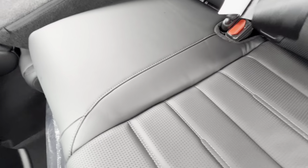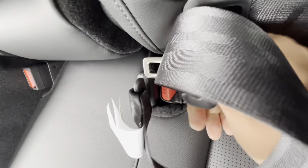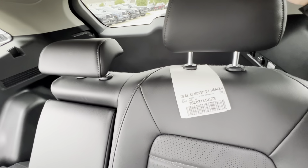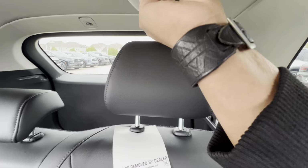So this will be your key. There's a little gap right there. You'll put the key right in there, and then it will come out. Store it right here. There are little inserts there. Then you can just store it away. Nice and clean.